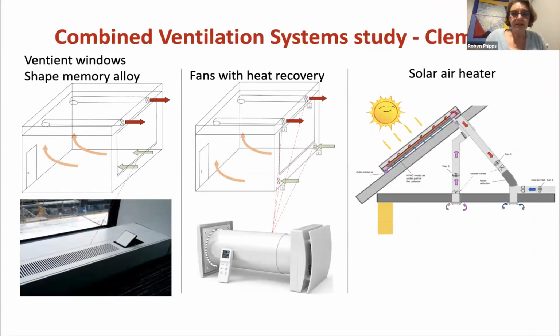And we have another PhD student, Clement, a very clever engineer, who is testing a combination of windows with trickle ventilation with a shape memory alloy built into the window, so it closes when it gets under 12 degrees, complete with a heat recovery unit, and he's going to combine that with a solar air heater.